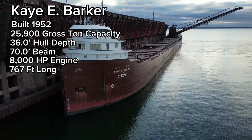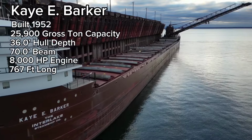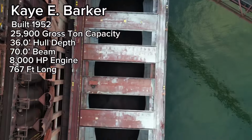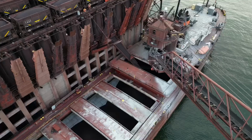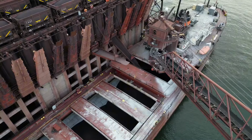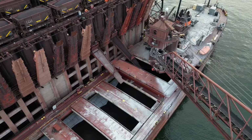The Kaye E. Barker was built in 1952, has a 25,900-ton capacity, a 36-foot hull depth and a 70-foot beam, 8,000-horsepower engine, and is 767 feet long. Over the next 4 minutes, the dock workers lower and open the gravity-fed chutes to allow the ball-shaped taconite pellets to fall swiftly into the Barker.